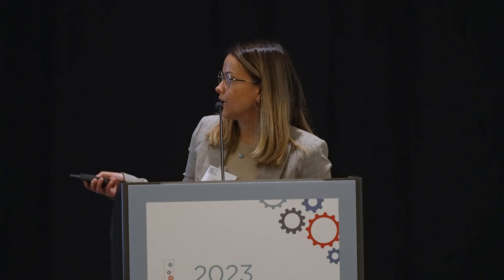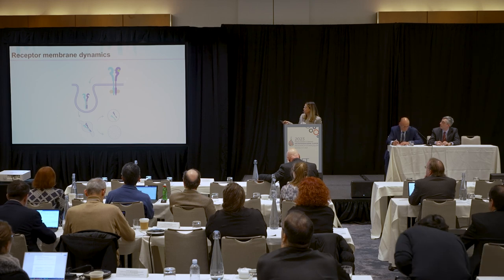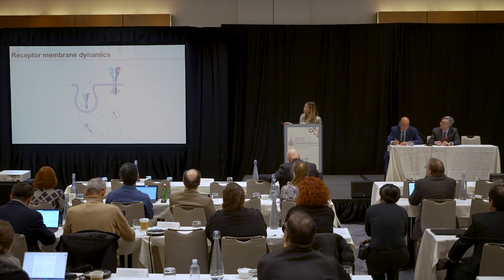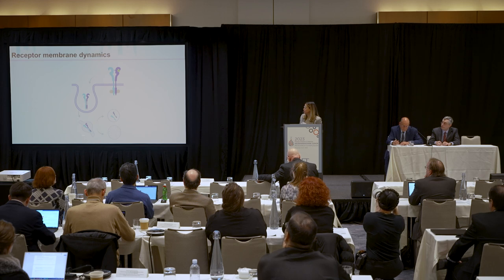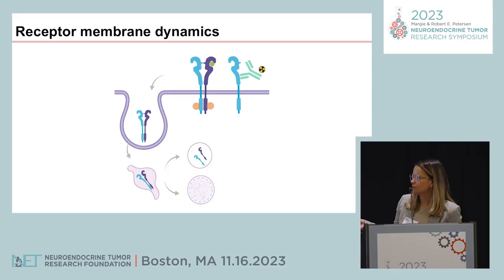So in my lab, one of the things we're very interested in is understanding how receptor dynamics and membrane dynamics affect drug delivery. This is because receptors are not always available at the surface for drugs to bind to them, because they get internalized through an endocytic process where they can be degraded or recycled back to the cell surface. This is very important in the context of therapeutics.